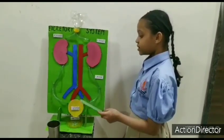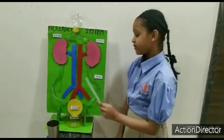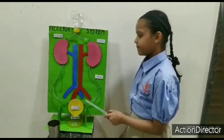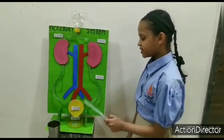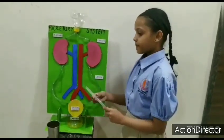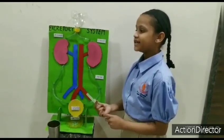The urinary bladder. The bladder's function is to store urine until it is full. And last is the urethra. The function of the urethra is to remove the urine from the urinary bladder when it is full.